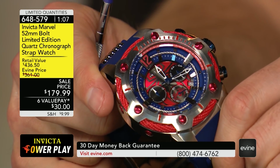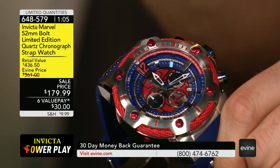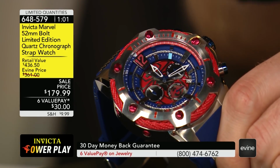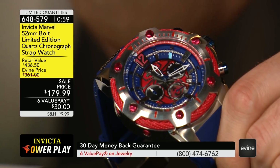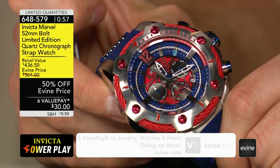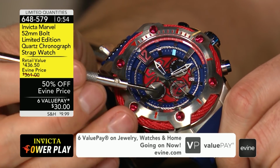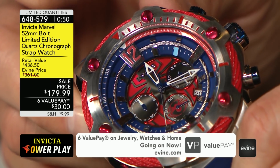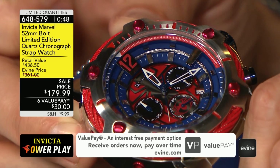So highly complex build. Even if we didn't have Spider-Man on this piece, $179. You cannot find anything like this out at retail. But then we've gone further with all of that imagery on the piece too. The main portion that's done in the red, you're going to notice that's the huge spider logo over the red. And that's a different plate, so different level.